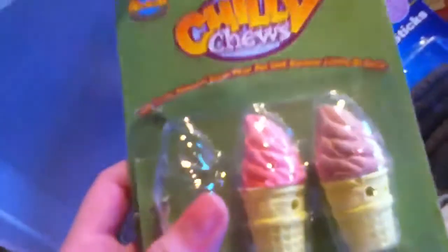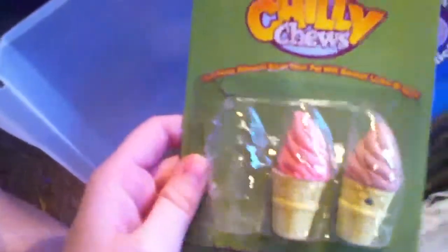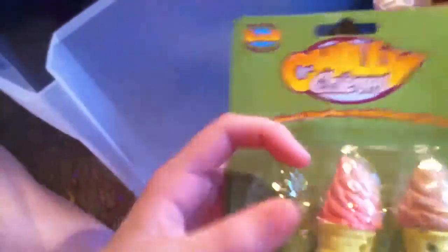The next thing I have are these chili chews. Oh my gosh, it's 6 minutes. By Super Pet. I haven't given these to any of my other pets except Wooden, and Wooden loves these. I've never tried it with my guinea pig or my rabbit, but Wooden adores his, so I know some hamsters might like them.